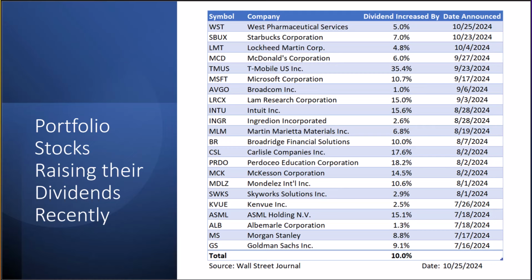This means a stock portfolio can produce the ultimate passive income stream, that being one that increases each year above the rate of inflation. We should start seeing even more dividend increases as many companies start announcing their third quarter results over the next month and a half. And this week, West Pharmaceuticals, recent addition to our portfolio, raised its dividend 5%, and Starbucks boosted theirs by 7%. The last 22 dividend increases for the portfolio have an average boost of 10%.